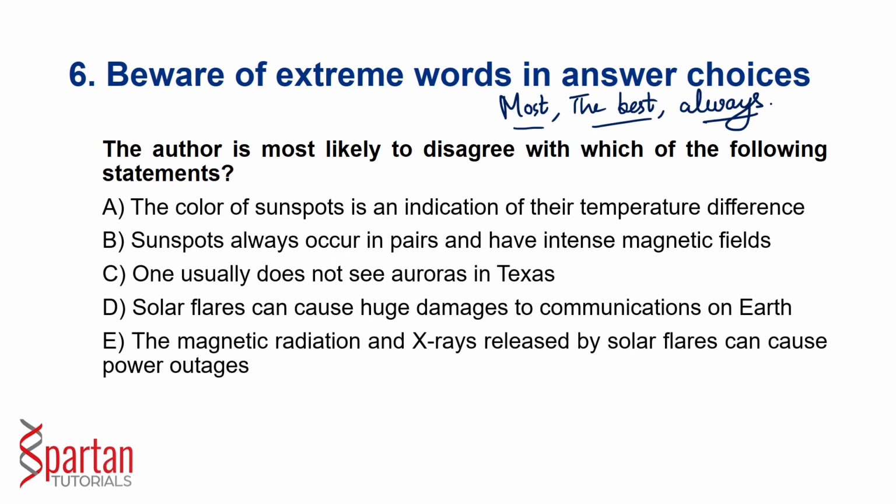Alright, so make sure that the extreme words are justified. For example, always, usually, can, indication. These are important words because is it an indication or is it a proof? Is it always or is it sometimes or usually? So we have to be very cautious about the presence of extreme words in answer choices. In this case, the answer is B. Sunspots always occur in pairs and have intense magnetic fields. This is not always true.